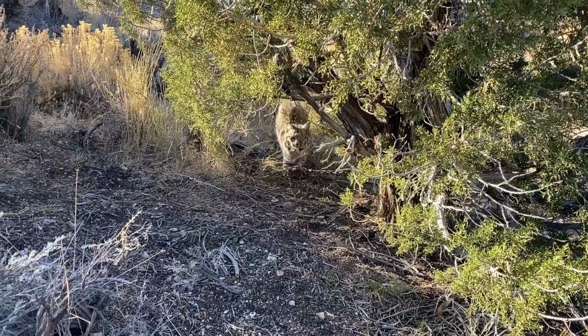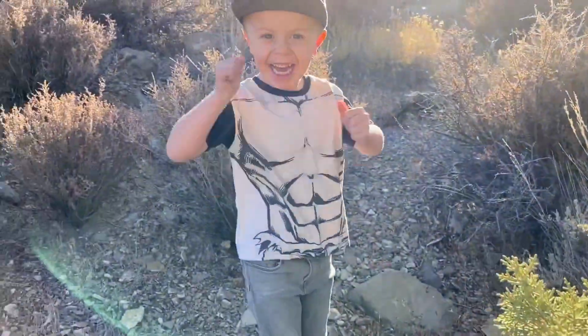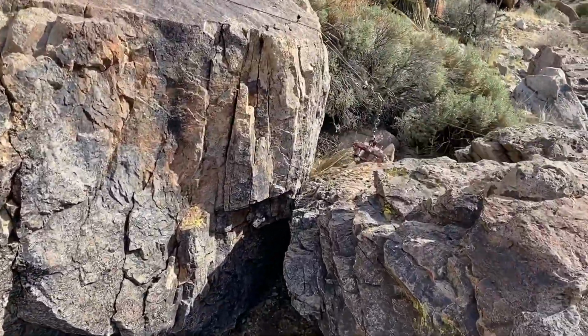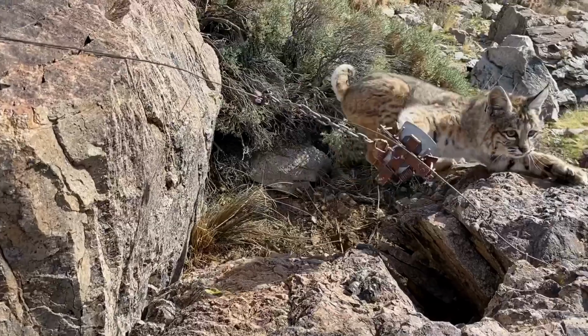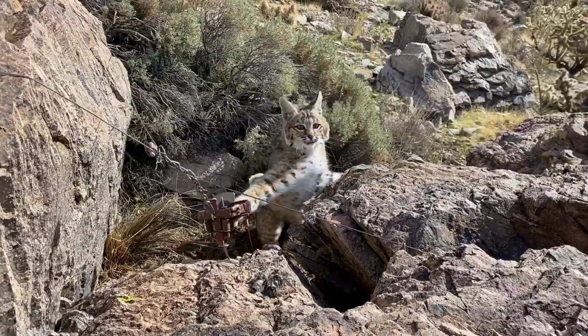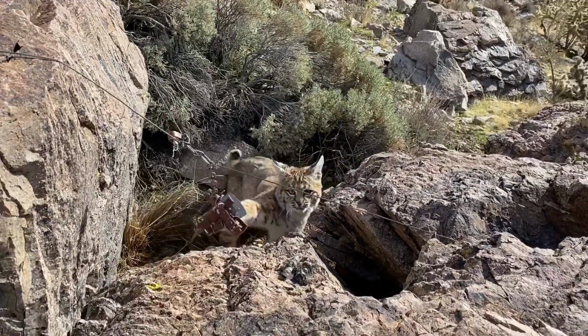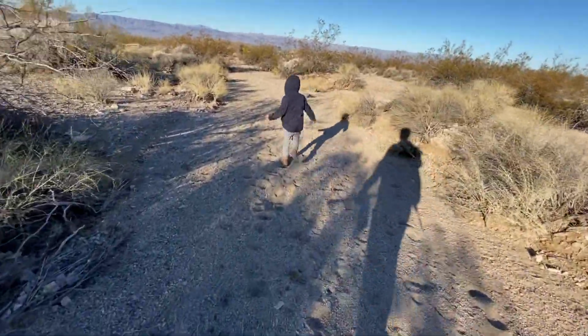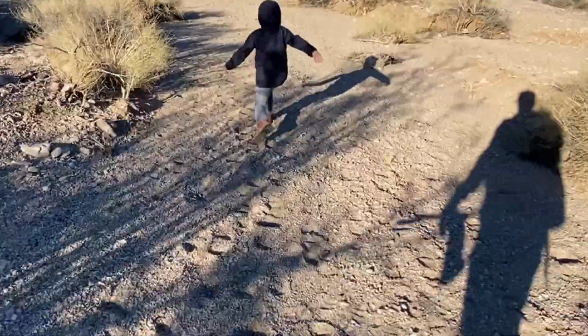That's a big bobcat, dude. We caught a bobcat. Nice, you know, it's very big. Yeah, at least he loves it.